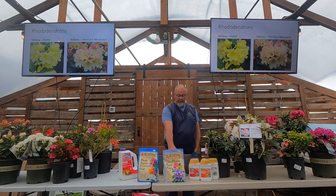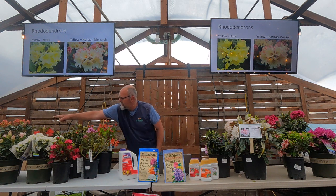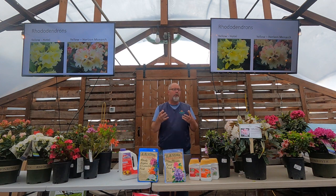Lots of other great yellows you'll see, like Horizon Monarch. I thought I brought one of those. They're not quite open yet. Again, the one in the corner there, if I look at that, you don't think yellow until it's open, right? That looks like it's peach. It's got some pink in it. It's got all kinds of fun colors. But when that opens, it'll be yellow with a little hint of pink again when that's in full bloom.